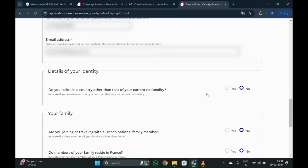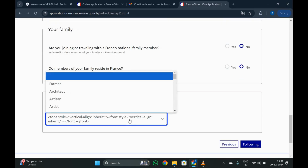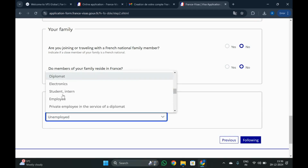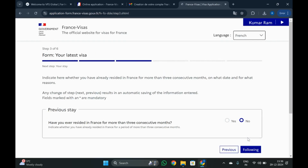And here, details of your identity and your family. Since there's nobody that is joining me, you can straight away select no. And you can select unemployed as your current activity as we are moving to France as a student. So it's highly likely that we are unemployed. So that's what I selected here.